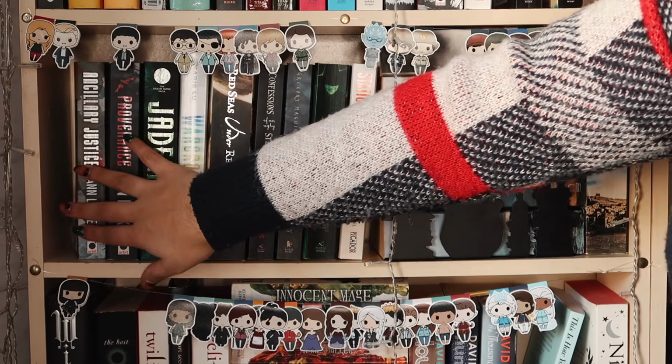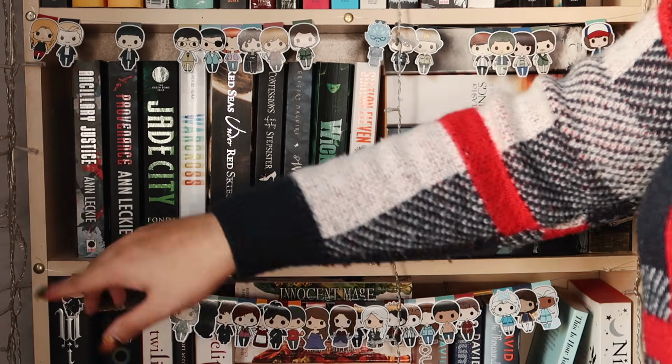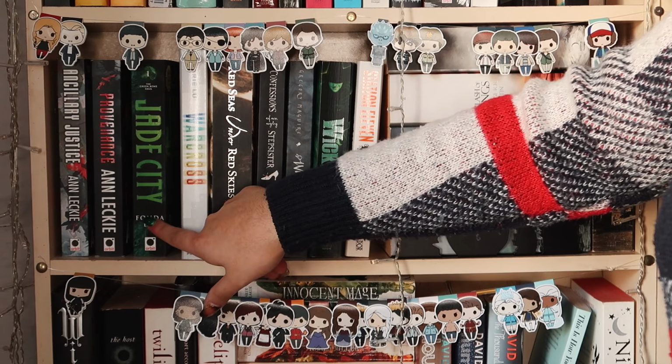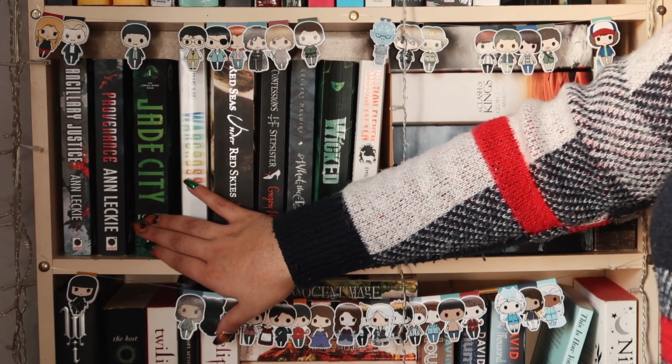Down here we have A Gap Where Grey Sister Goes, because I've just read it, so it's on my wrap-up shelf, which I'll show you guys later. A couple of Ann Leckie books, and I really want to read Jade City sometime soon. I have ordered the Illumicrate special edition set, so I think I'm really gonna love that one.